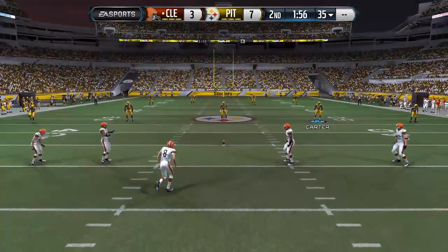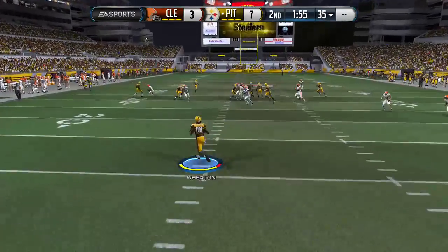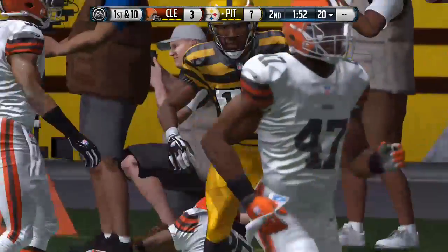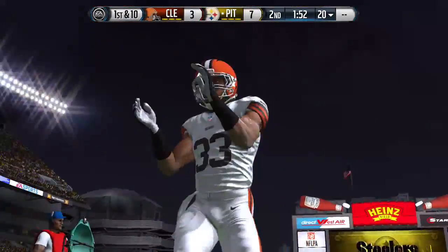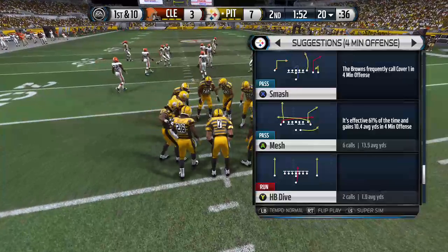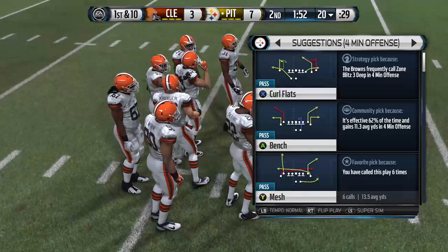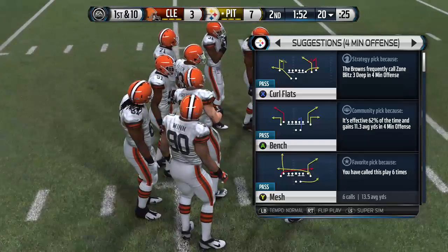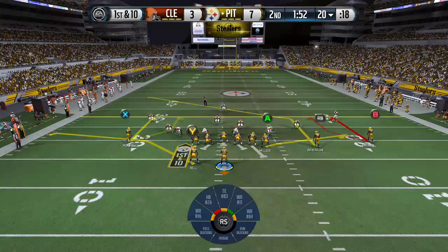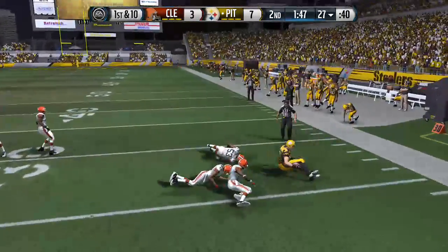Billy Cundiff, ready for the kickoff. And they crash into him, ending the return at the 20-yard line. The Steelers get ready to start their drive. Offense lines up here. Roethlisberger's back in shotgun formation. Roethlisberger finds Miller. That picks up seven.